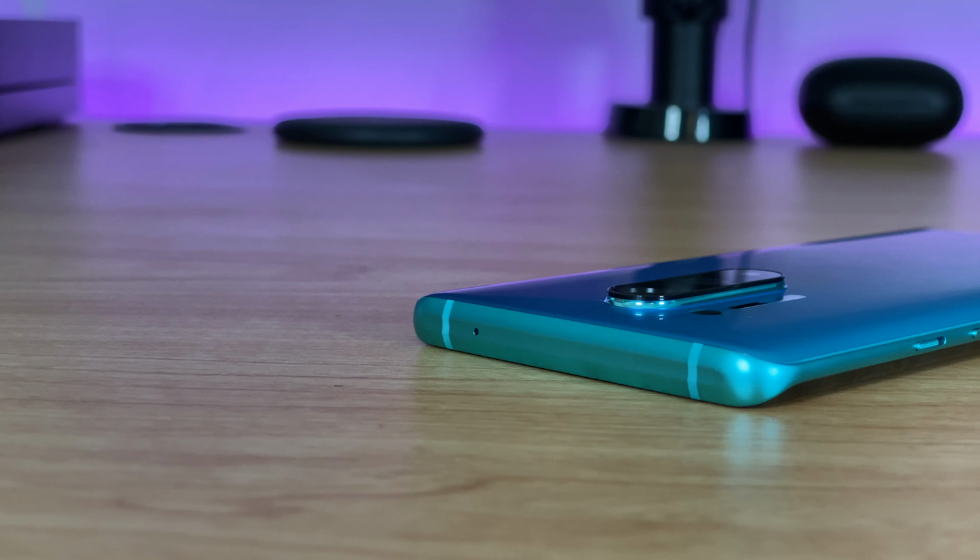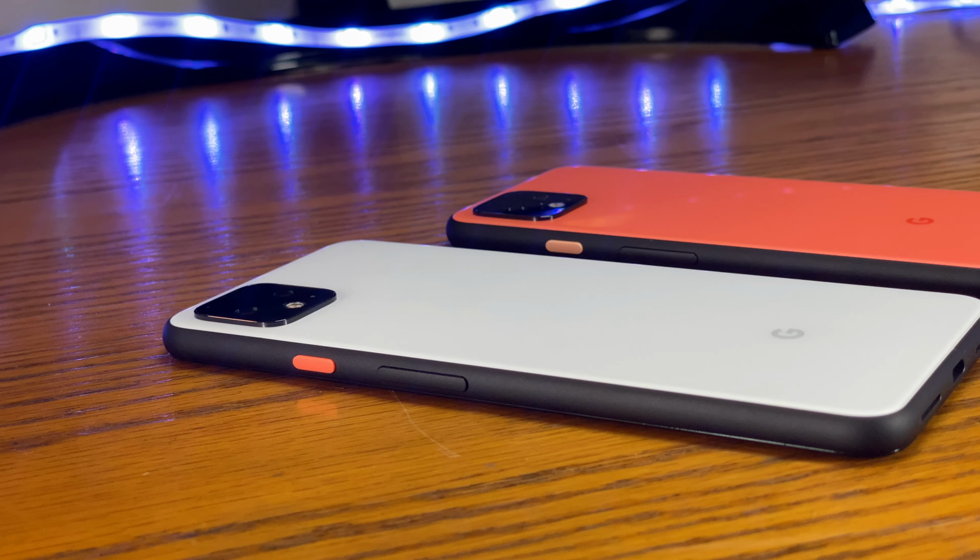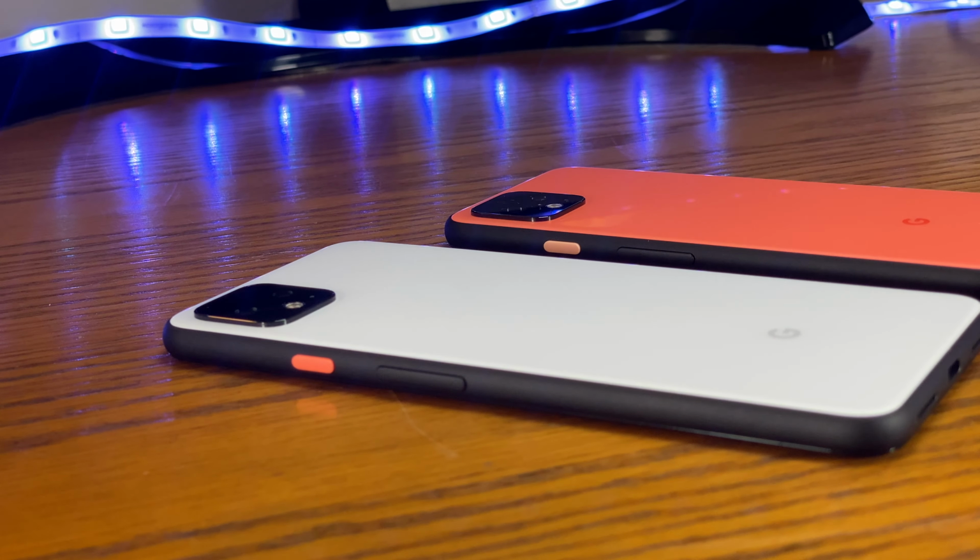The OnePlus 8 Pro is OnePlus's best phone to date, offering an awesome display, top performance, and more. Of course, it's not the only great phone out there. The Google Pixel series has been gaining steam over the past few years as a great way to get that stock Android experience, fast updates, and an incredible camera.